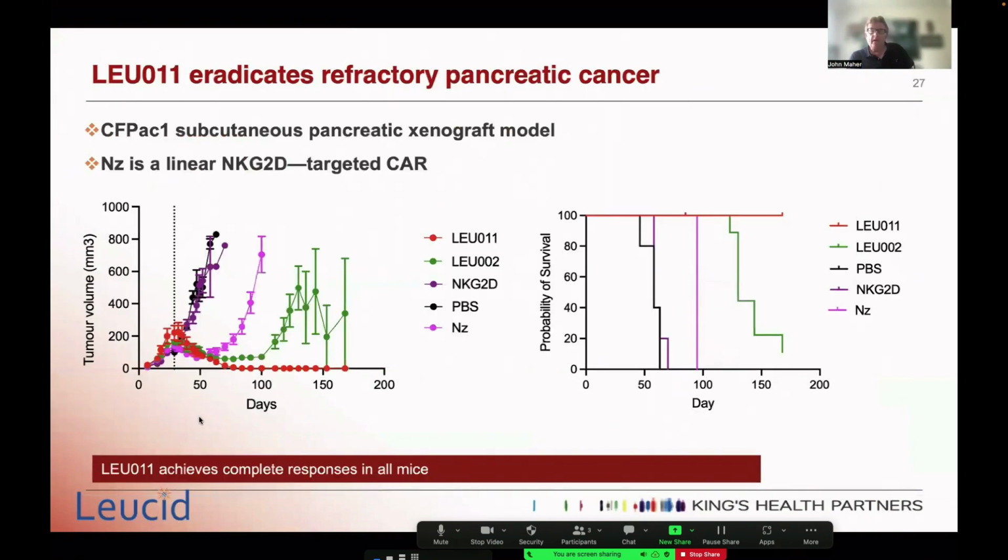In order to compare Lu002 and Lu011 in vivo, we set up a subcutaneous tumor model. This is a pancreatic tumor injected subcutaneously in NSG mice, and we then treat the animals with intravenous CAR T cells. The control in this experiment is labeled as NKG2D. What we've done here is simply to overexpress NKG2D in the T cells.